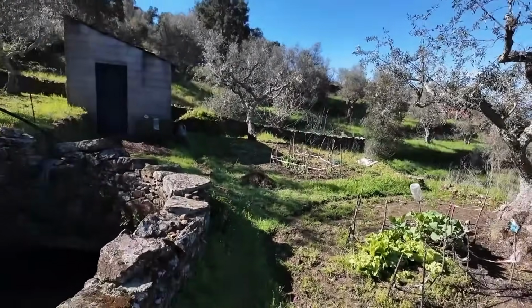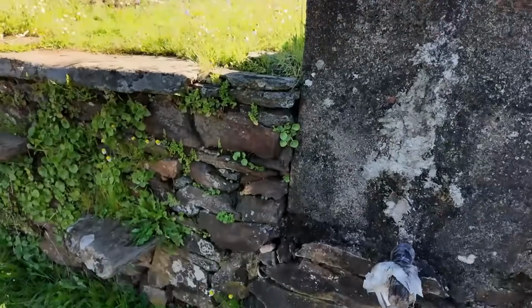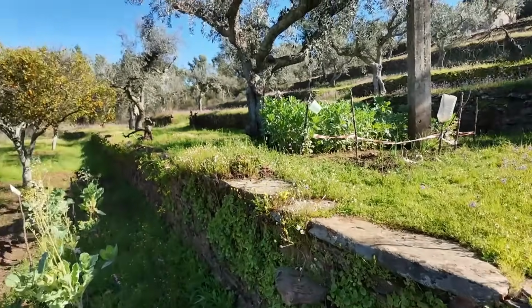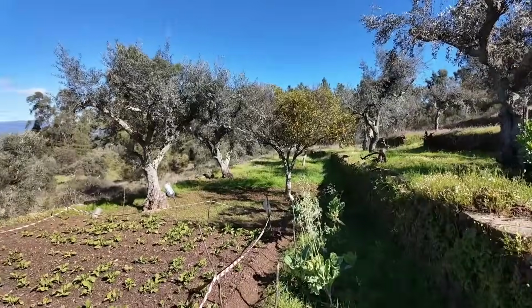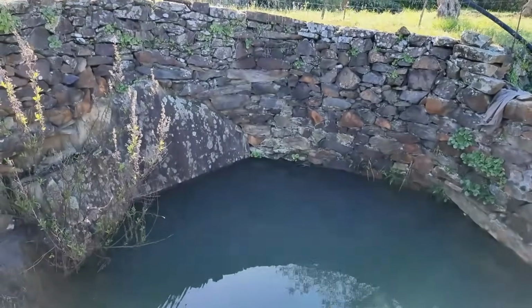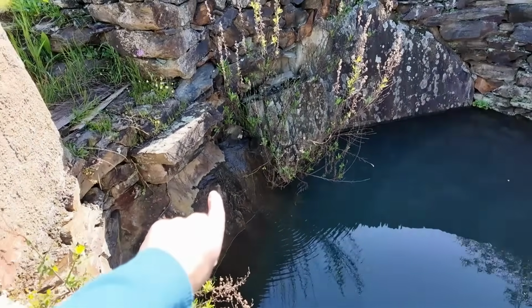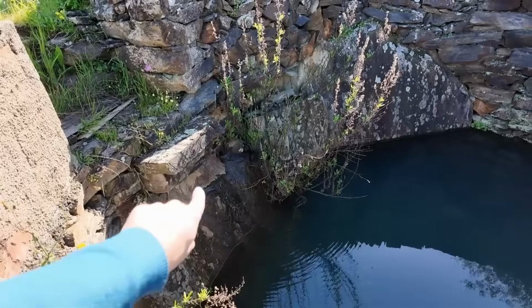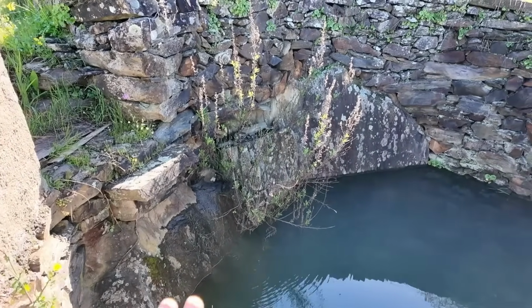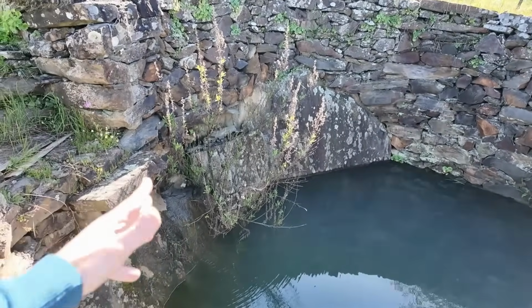You have here some old steps that we used to. These things you can use. As you can see, they still have the vegetable garden and this amazing well. You see in there? I don't know if you are seeing the water coming. So in here you will always have water. You will never run out. It's very deep, and the water runs here.